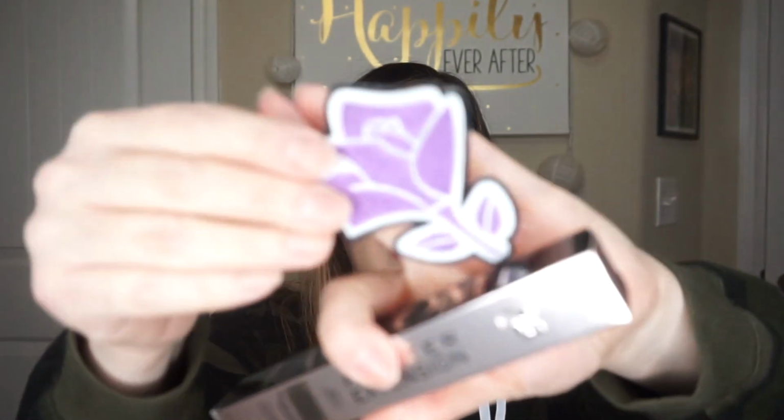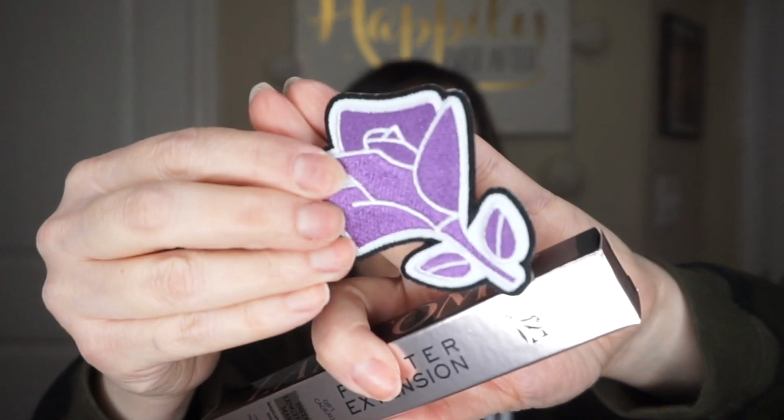And then real quick, I'm just going to show you what I got from my training yesterday. It's not much, but it's something. From the Lancome training that I went to yesterday, I received this little patch, I guess. It's a Lancome rose patch. I think you iron it on or something.